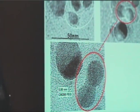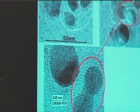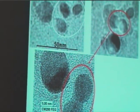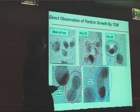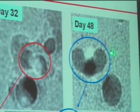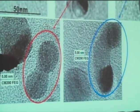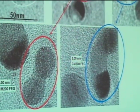So when I saw that, I said, boy, that reminds me of my high school biology class. If you remember when the lovesick amoeba would come together and mate, right, it's the same thing. So here we're doing biochemistry. Then we get up to 48 days, and now actually the third cobalt particle has come in and joined in the fray. Now, this part they didn't teach us about in high school.